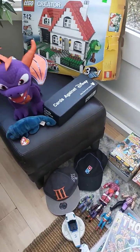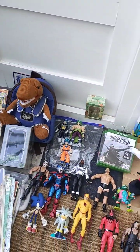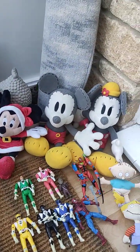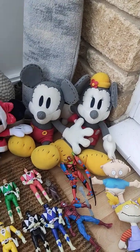Some really nice stuff this week. It was a very short car boot sale. In fact, we could only car boot for 2 hours today. We got there at 6 and we had to leave at 8 because we had to try and get Glastonbury tickets for some friends of mine. So this is what we found in 2 hours.